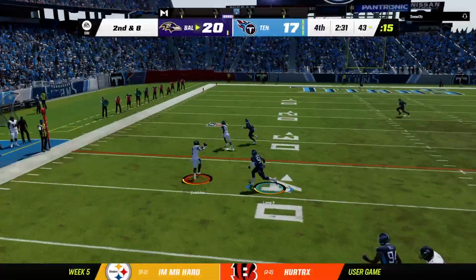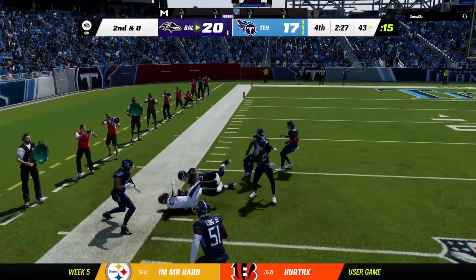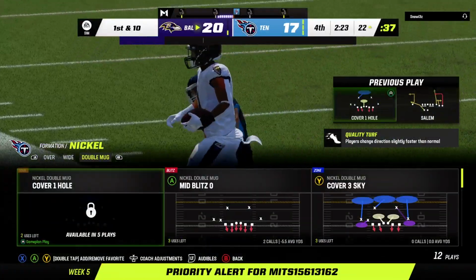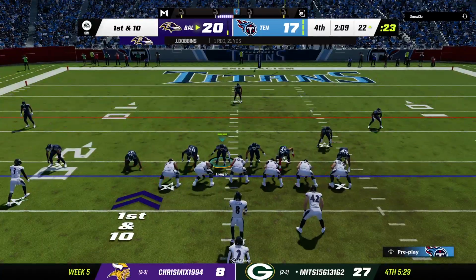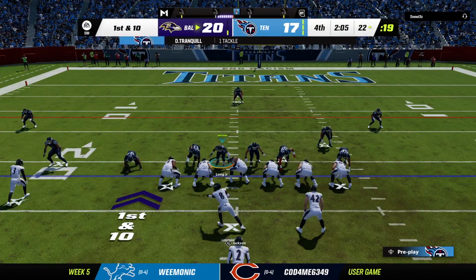Throwing on second and 8, Jackson. And that'll be complete to Dobbins. He'll get this one down near the 20-yard line, just shy of the 20. That's good for 21 yards on the catch and run. Not totally home free yet, but it's looking good as they come up first and 10.